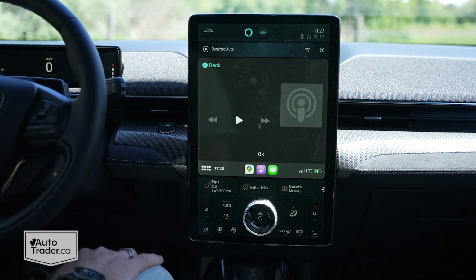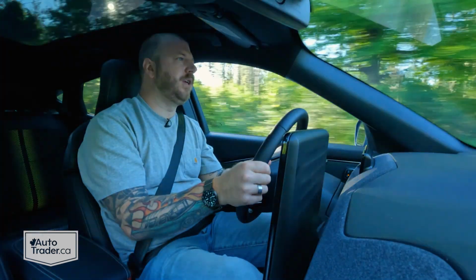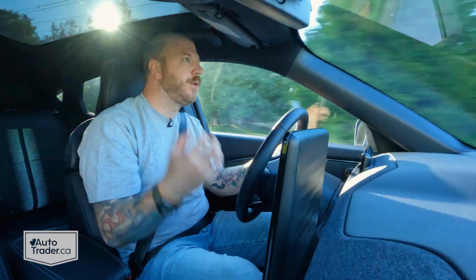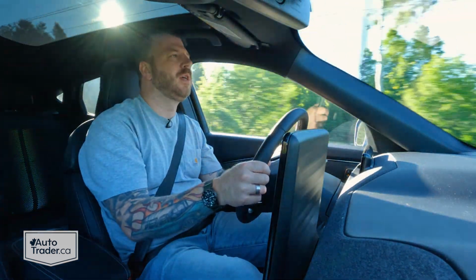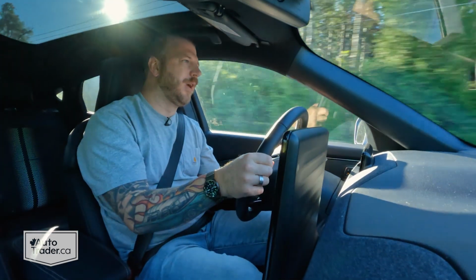Wireless Apple CarPlay works really well too. And the other thing I like, the smartphone app. There's a companion app and that works really well too. I can even use my phone as a key, which is one of those really cool gimmicky features that is a selling point in an electric vehicle like this one.